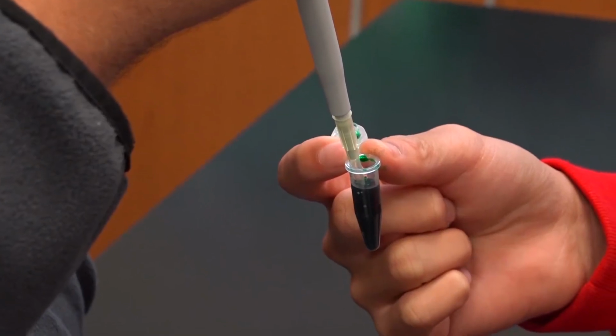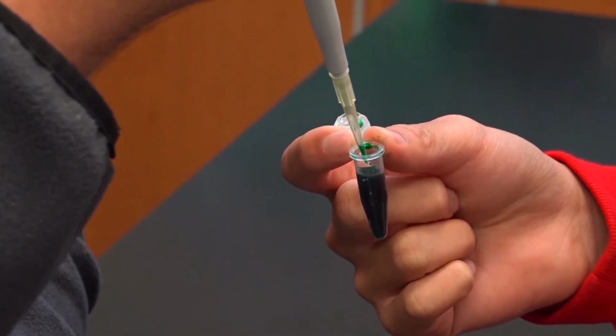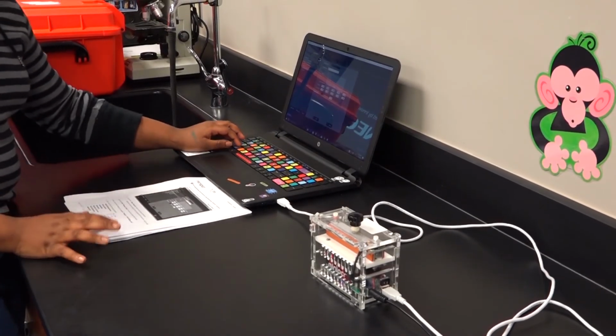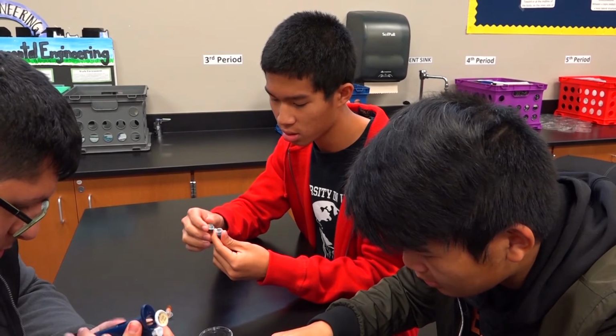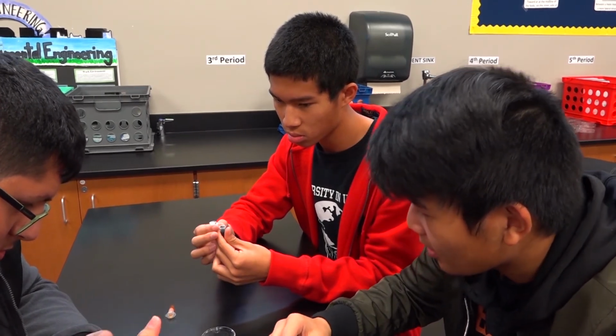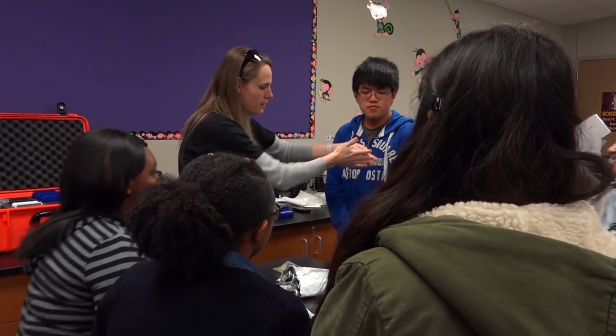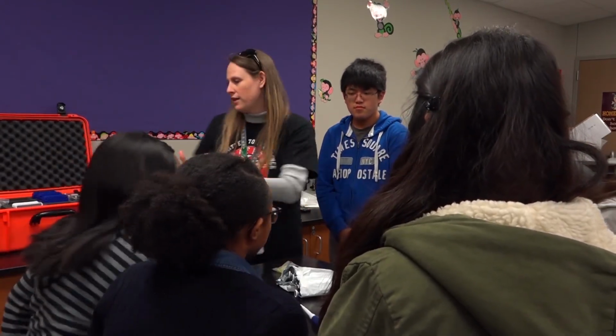I think it's really important for students around the nation to have the opportunity to do PCR and work through that process, do gel electrophoresis, and have that experience before they get to college. Because if they're really thinking about pursuing a career in STEM, they're going to need more experience than they're getting right now. And this is making that a reality instead of a pie-in-the-sky dream.